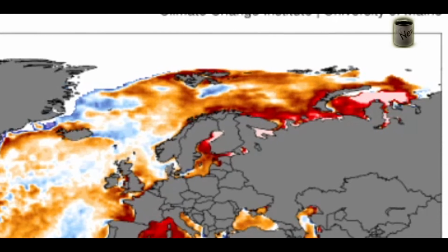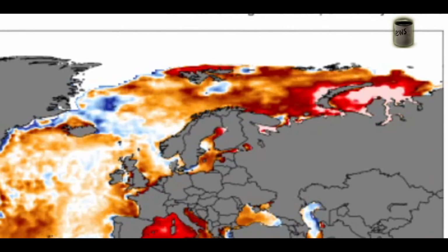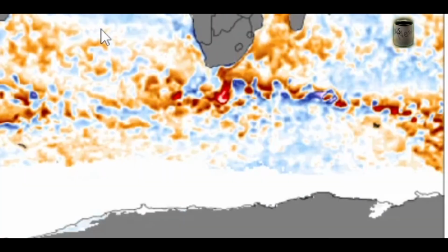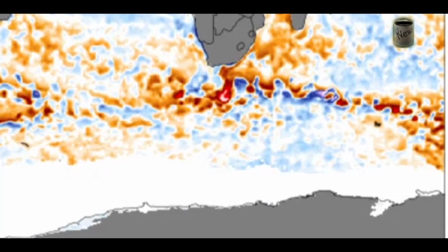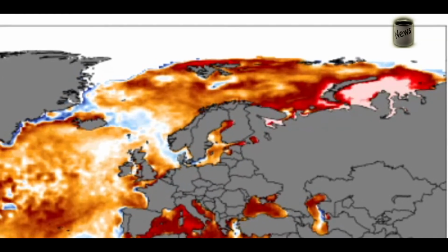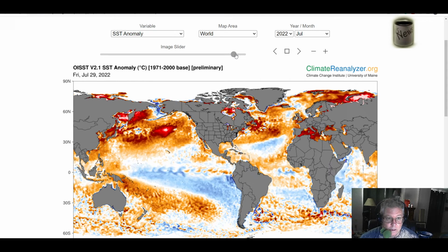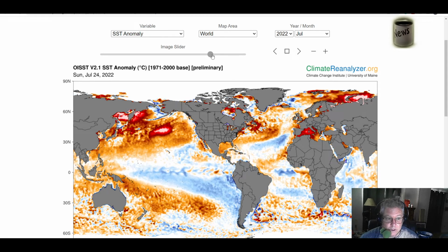Still, it's amazing how they do this stuff, right? And there you go. That is 6 degrees above nominal. But if you look across, oh, look at that. Well, that's fascinating. That sea surface temperature actually starts to dive down.